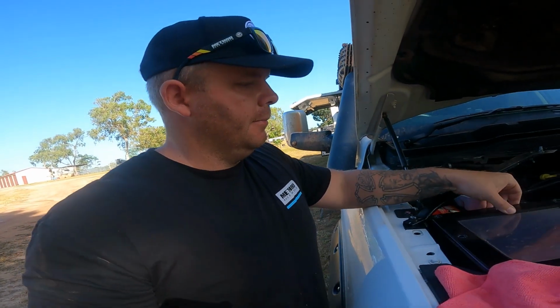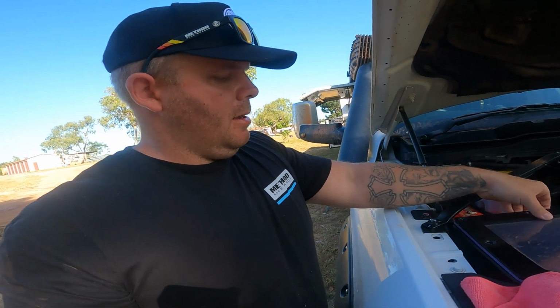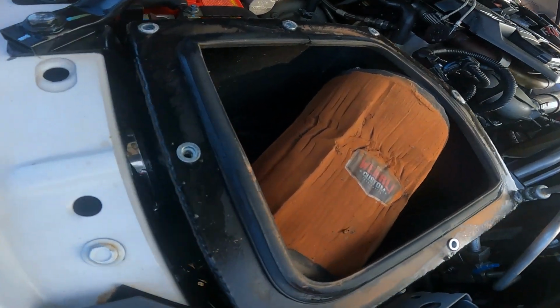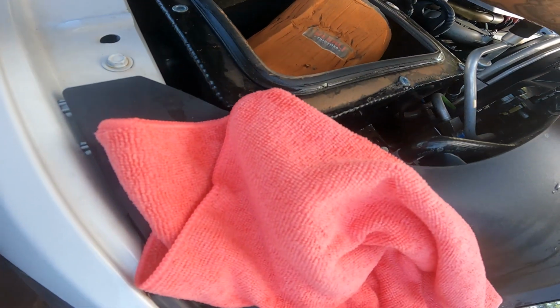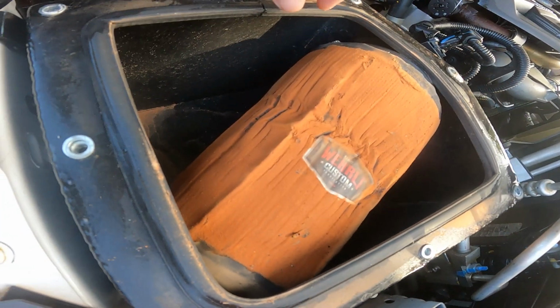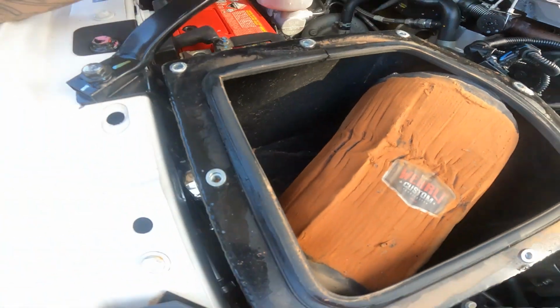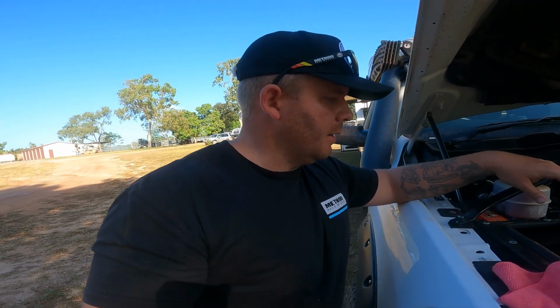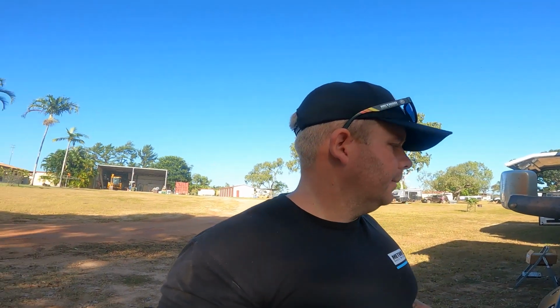All the bolts are off, so let's check out how good this GNL Gino air box is. Look at that. Look at that, that's just dust. So it just shows that you need a good air filter when you come up here. You need a good air box. This thing has sealed 100%. There's nothing got in there. But let's get into it, get it out, we'll get it clean, and maybe even put a new one on and let this one dry out for a couple of days.